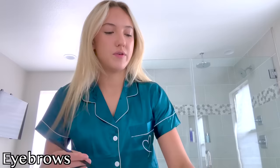Moving on to eyeshadow, I use the brown. So I just apply it like that. And I like to make my eyeshadow kind of go out a little bit. So I'm gonna do eyeshadow on my other eye and I'll be right back.